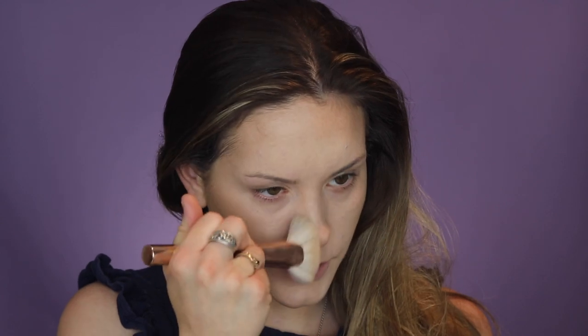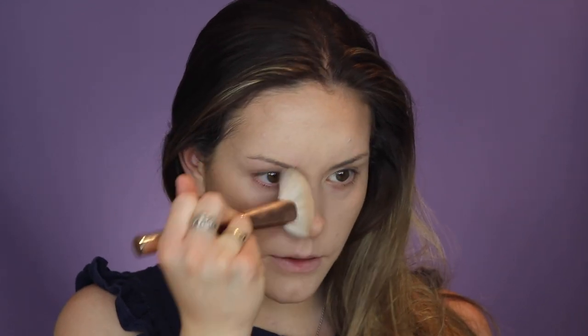Let's see if this brush is small enough to do the nose. Sometimes I'll take my contour brushes and kind of pinch it. Makes it a little thinner. If you want a super precise contour on the nose, I would recommend a smaller brush, but it definitely works. What I'm gonna do is go ahead and do concealer and set my makeup off camera, and I will be right back to do the brush.